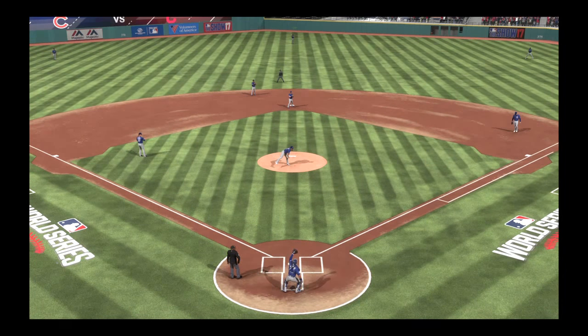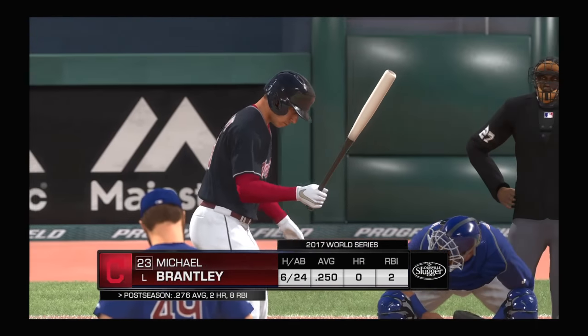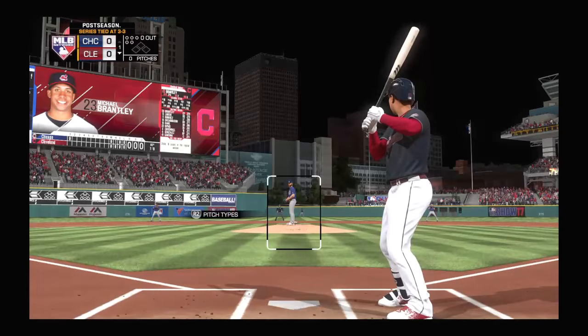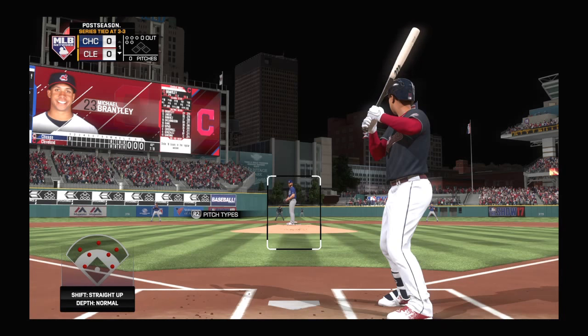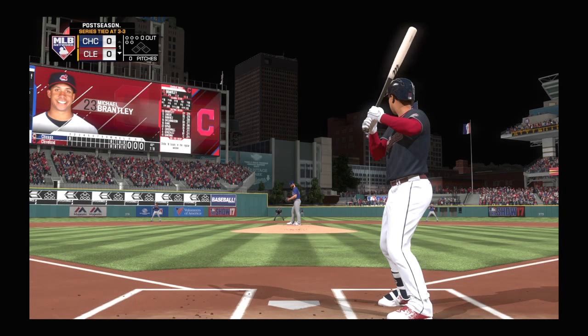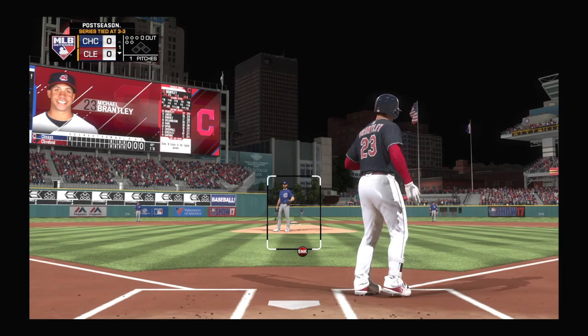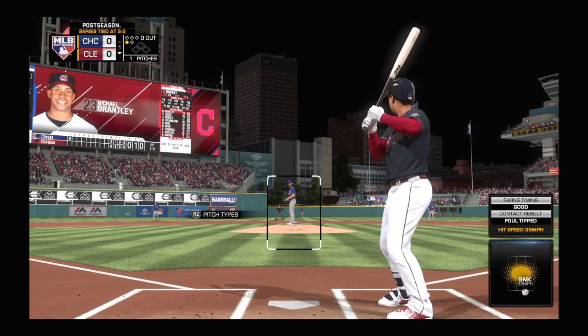I think you got to attack him early. He's just too overpowering. His stuff is electric. He's got one of those great power arms that we'll talk about for years to come. You got to take it to him before he takes it to you. Very weakly on the ground, but that one rolls foul.